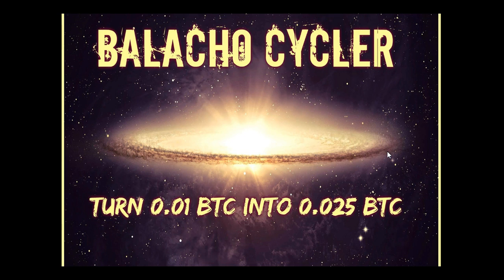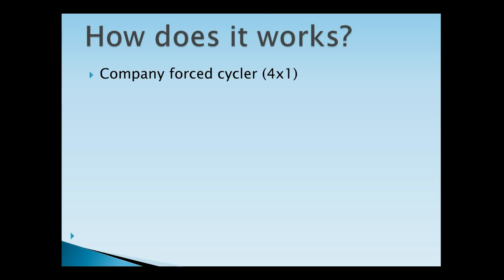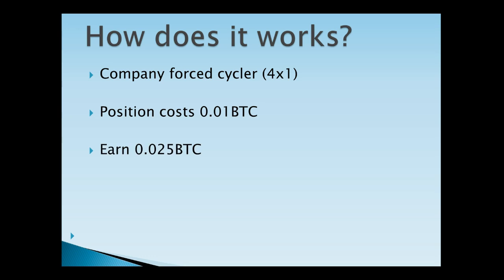This is a tutorial on how to purchase your position, and just let me go briefly to this presentation on how it works. So turn 0.01 Bitcoin into 0.025, which you will get directly to your Bitcoin wallet. So this is a company for Cycler 4x1, straight line cycler. Your position will cost you 0.01 Bitcoin. You can have as many positions as you like. And when you cycle, you will get 0.025 directly to your wallet.